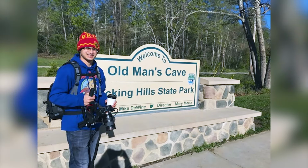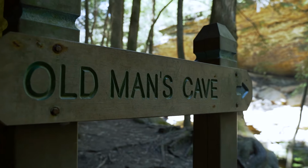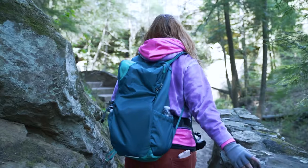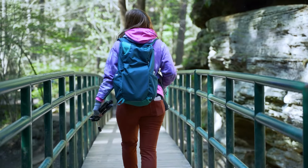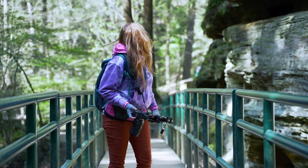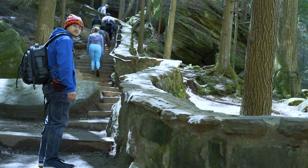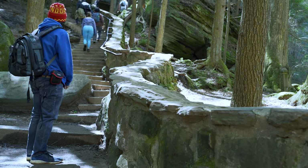Our first stop was Old Man's Cave, which is the most popular of all the trails at Hocking Hills. And this is mostly because it has the most landmarks of all the trails. Be ready to hike though, because round trip is over 1 mile, and if you're trying to avoid the crowds, I recommend either coming on a weekday, or if you do go on a weekend, get there early, like 7-8 a.m., or get there late, just a few hours before sunset. In midday, it was extremely busy and basically a line to get to see anything.